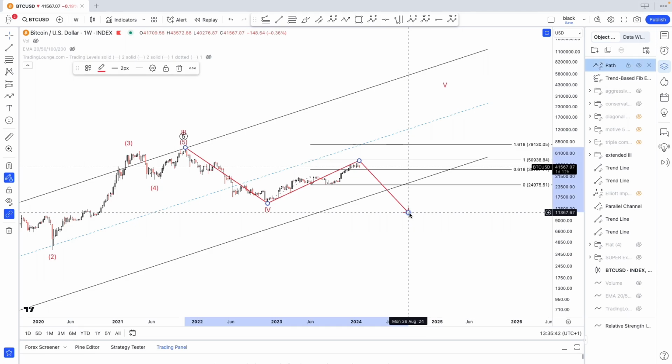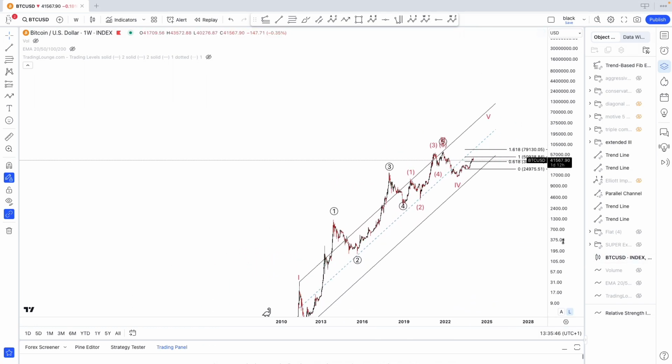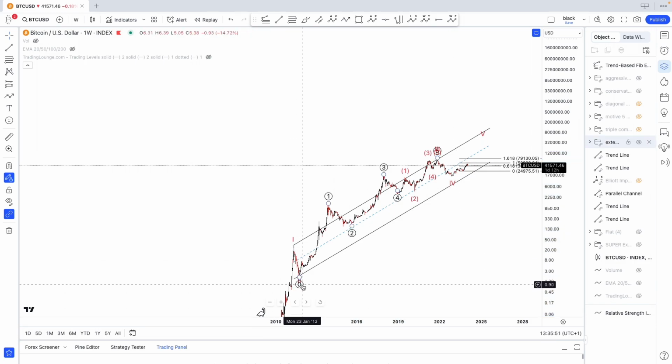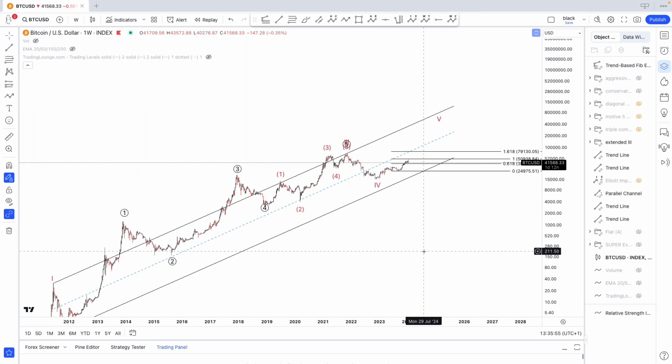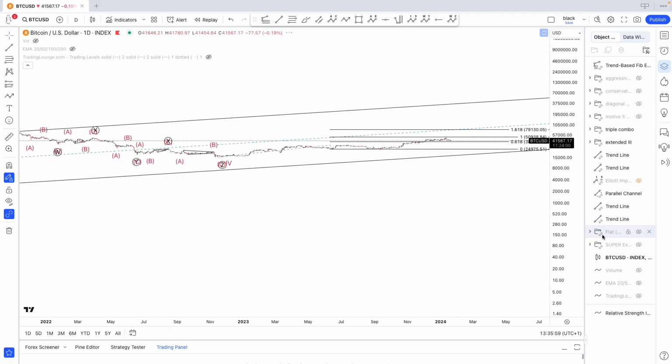If not that, we could also be in some sort of a triangle. So some sort of a sideways movement into wave 4 to pair out with this more sharp wave 2. Doing so, we would have a nice alternation. Now, that being said, let's go into the daily.